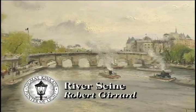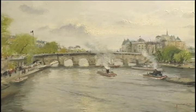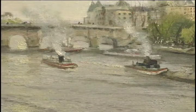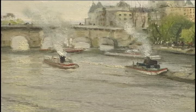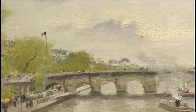Tom painted River Seine with his easel on a bridge overlooking the famous Parisian River. The Seine is a busy body of water. Tugboats and barges move commerce, and pleasure boats take travelers along its banks. The warm light of dusk drew Tom into the heart of the City of Light.